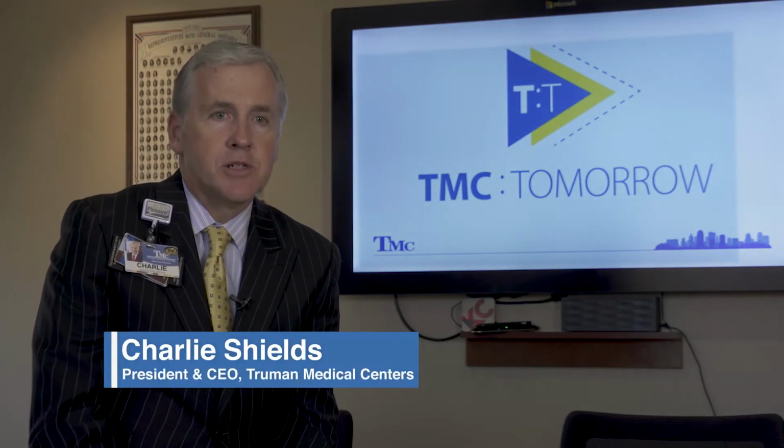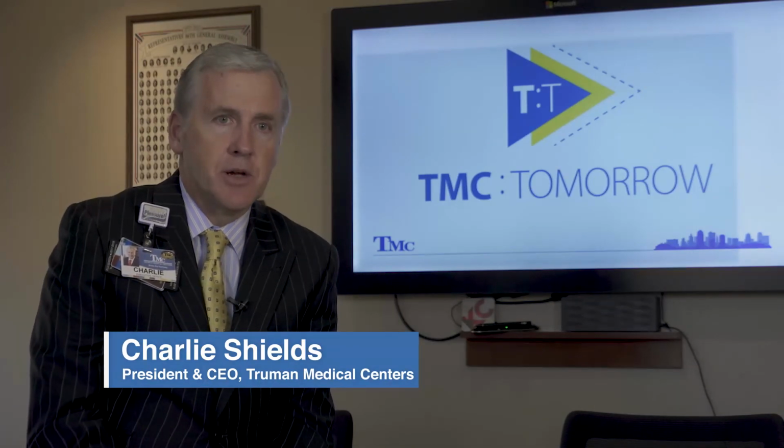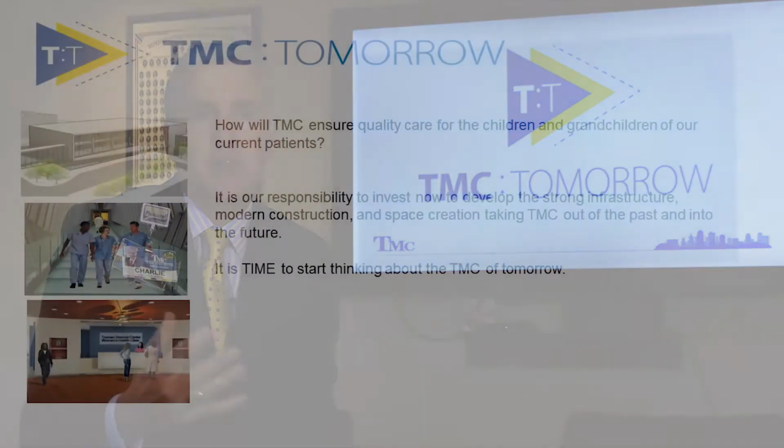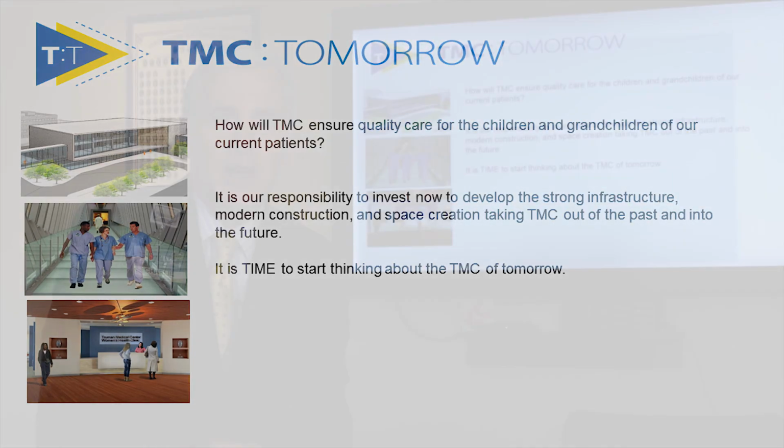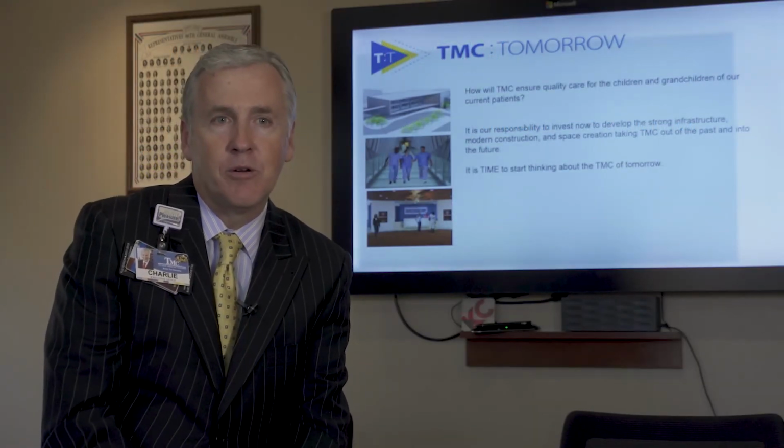So obviously those are exciting projects both on the Health Science District campus and the Lakewood campus, but those are really near-term projects. But if you look out into the future, what does Truman look like 5 years down the road, 10 years down the road, you'll say, wow, I was there when all that started. It's an exciting time, and it's an exciting time to be part of this organization.